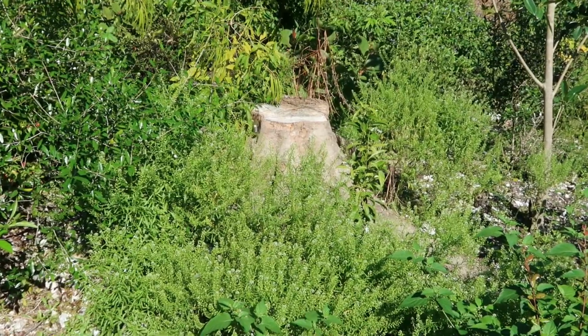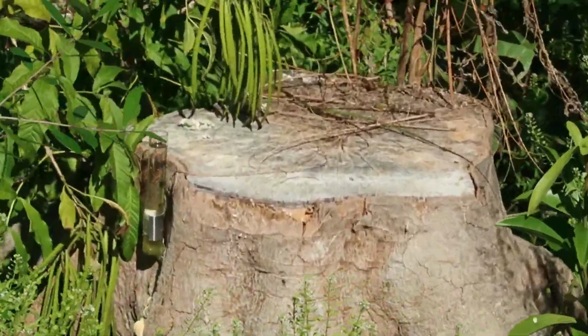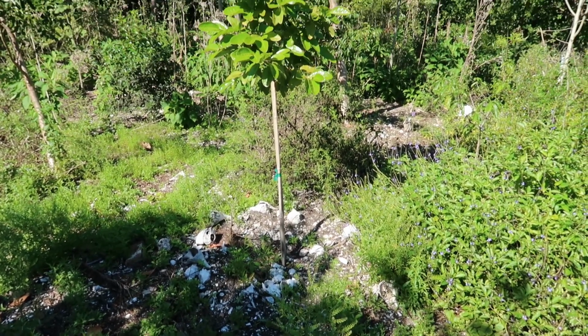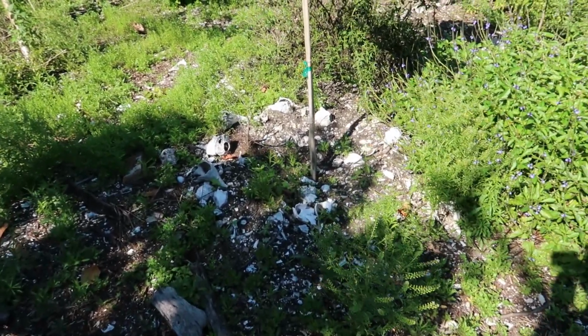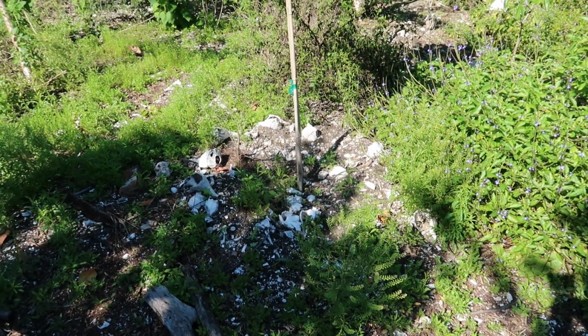The more I walk around, the more of these tree stumps I'm seeing. And it looks like there's, I don't know, a rain gauge or something on the side of that tree stump right there. And this is interesting. It looks like a brand new tree was just planted, but there is sort of a bed that's made out of these shells. So I wonder if that dates back to Ernie Otter's time. Let's go look for some owls and tortoises.